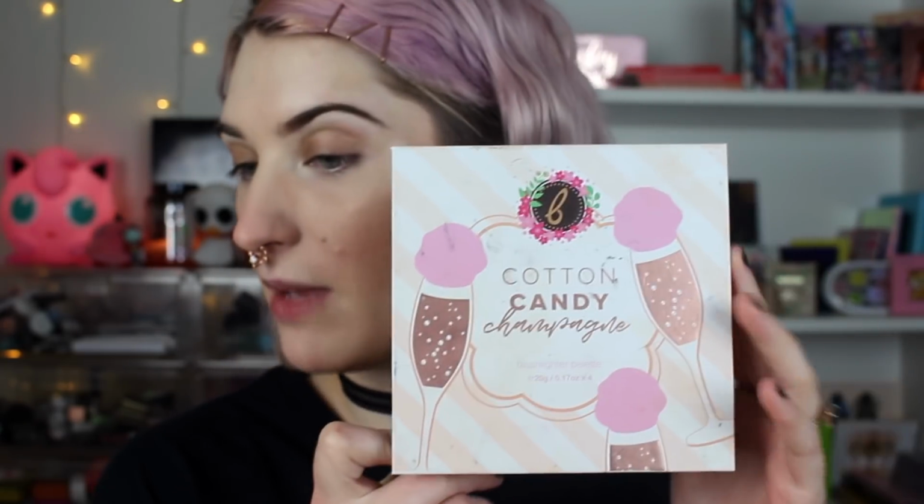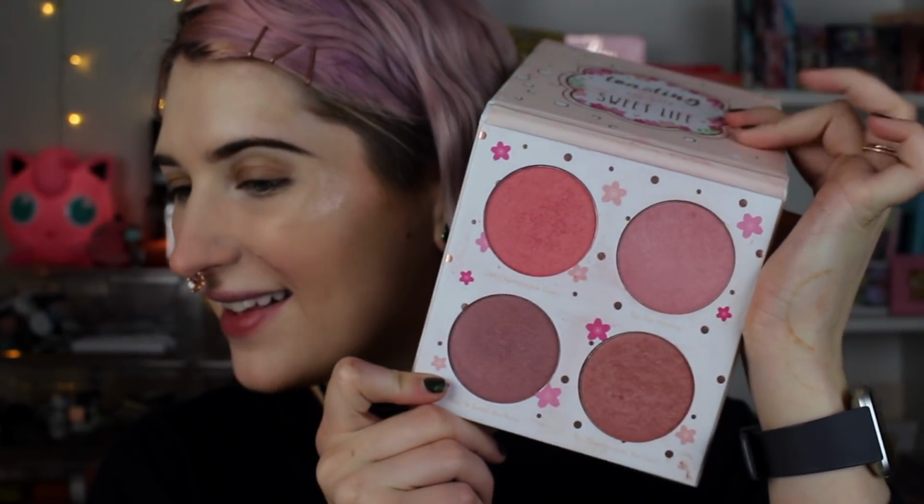I feel like on just over creams it doesn't blend as well. And for blush, this was requested from a few people, but you wanted to see me use my Beauty Bakery Cotton Candy Champagne palette again. I'm gonna use this one called Sip Sip Hooray. It's just a very cute shimmer pink. This is a very shimmery blush palette, so if you don't like that, you won't like this.